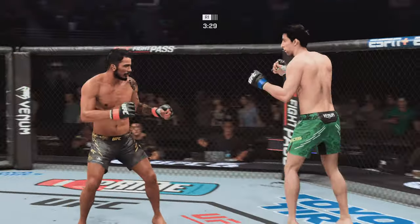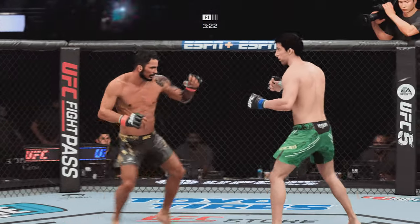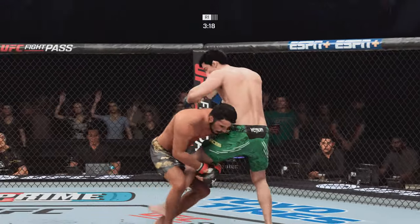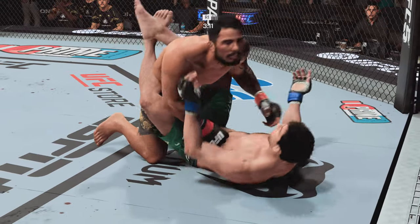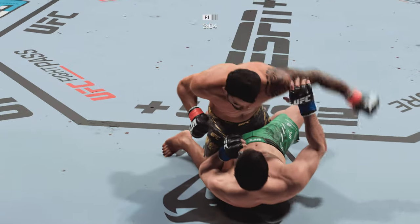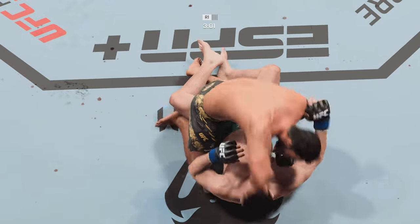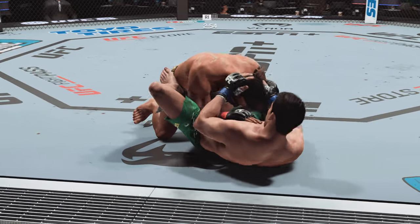Oh, good job defensively there to block the strike by Pantoja. And both fighters exchange in the pocket. Pantoja gets the single leg takedown. Oh, that is a high-level transition to half guard and now in a position to do a lot of damage. Watch him sit back on the leg and land big ground and pound.